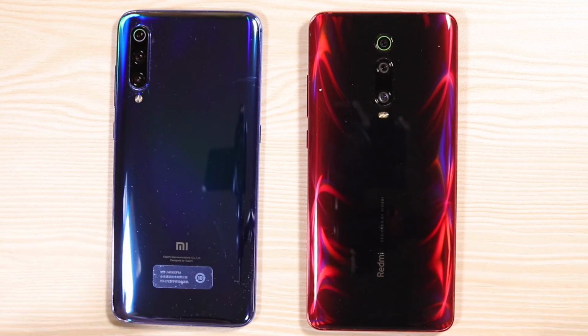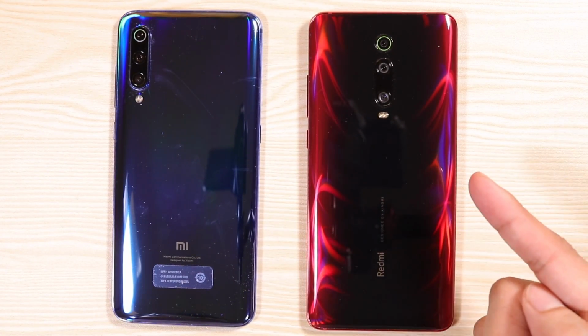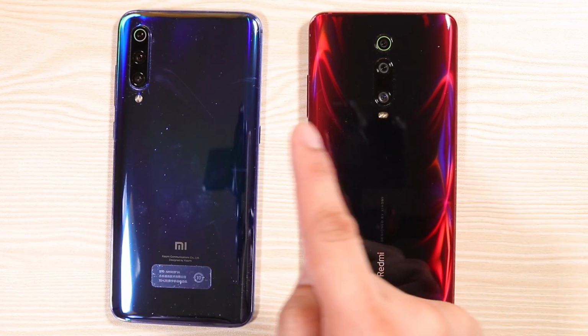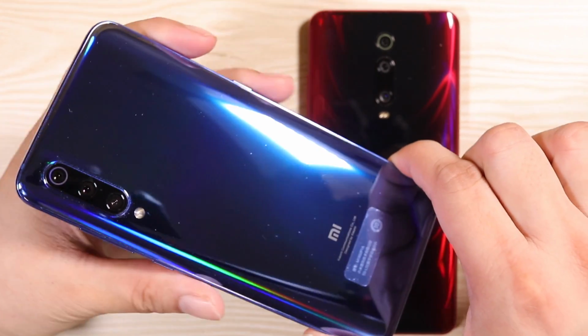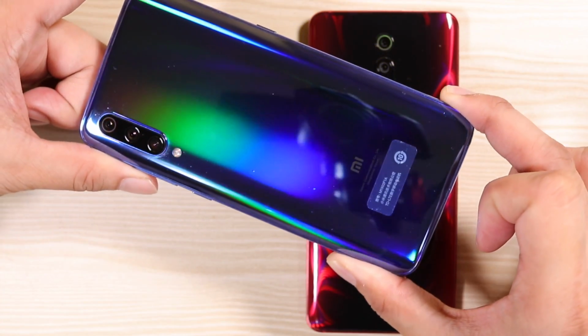Starting off with the design. Now both these phones have glass backs. The Redmi K20 Pro has Gorilla Glass 5 at the back and at the front. The Mi 9 on the other hand has a Gorilla Glass 5 back, but a Gorilla Glass 6 at the front. The Xiaomi Mi 9 is using a prism gradient back design right there. As you can see, when light touches it, you get that rainbow effect right there at the sides, and it goes across the phone just like that.